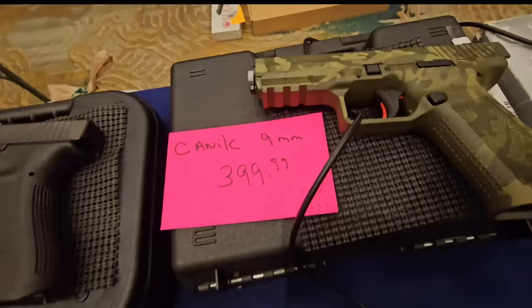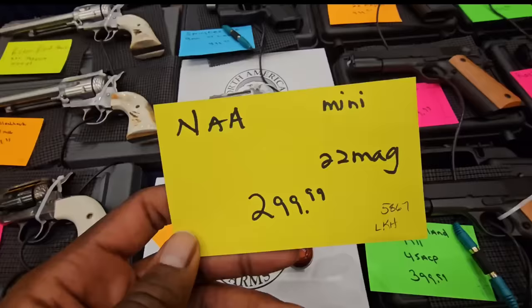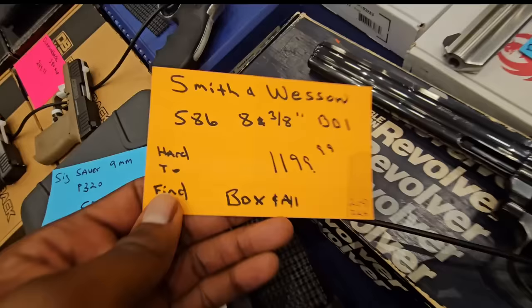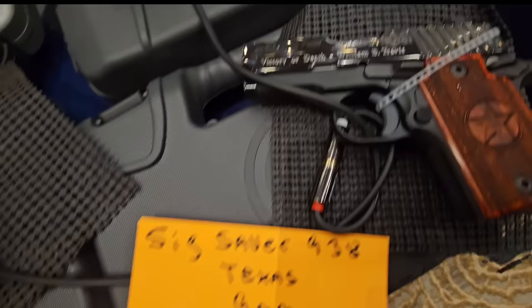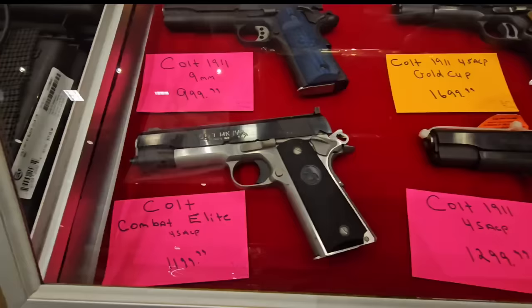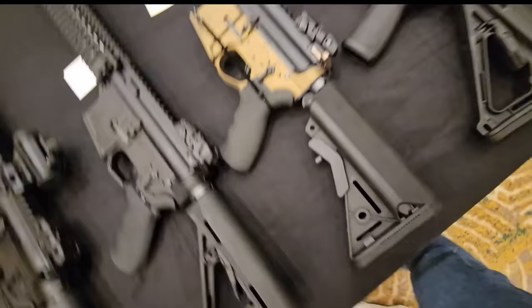Got some Bond Arms, 410. I think both of them are 410. That's the switch. He's looking for help. What is this chamber doing? Might be in these people's car. It's a nice little gun right there. Whole case of Colts. Got a cold hammer forged barrel.